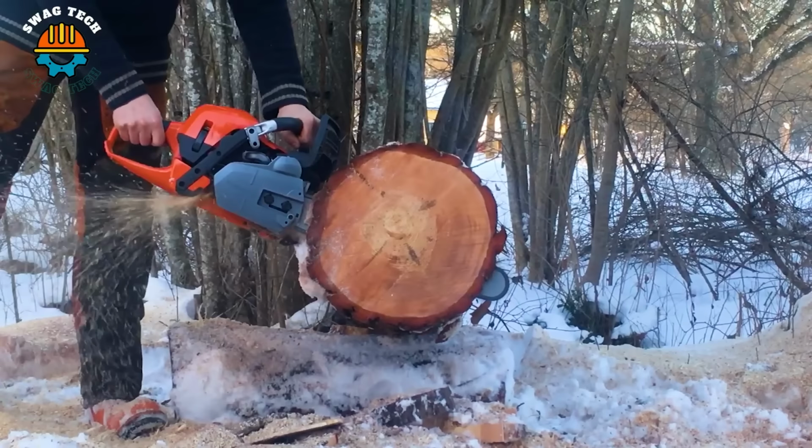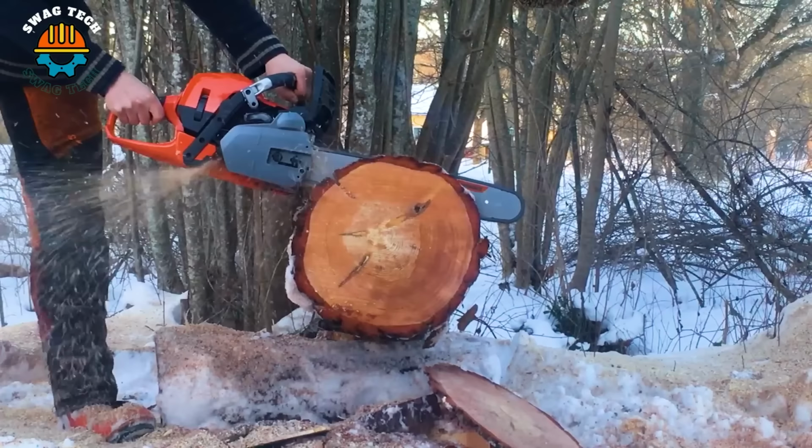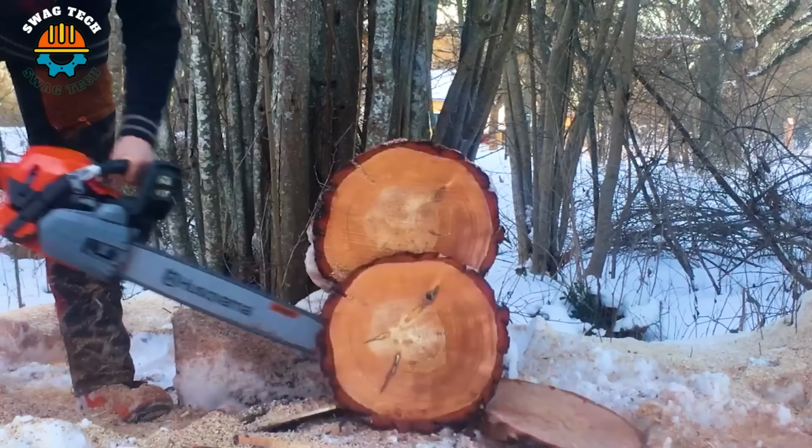In the field of logging, the Husqvarna 562 XP chainsaw is considered a powerful machine. Boasting a powerful 59.8cc engine, it seamlessly combines raw power with precision. With a cutting speed of approximately 68 feet per second, this chainsaw easily tackles demanding jobs.